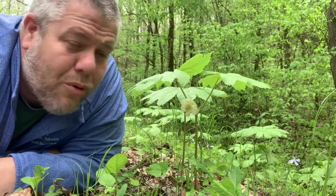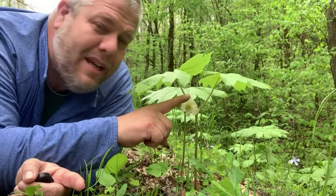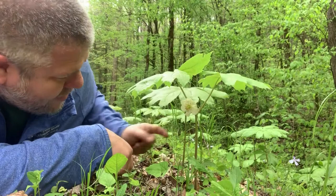Another common wildflower that we see in a lot of woodlands across Kentucky is this one that you see here. This is called mayapple. It's really common. It comes in basically two different forms. You'll see one that's split like this, and this one will have the flower on it. And then the one right behind, this one just has a single stalk.